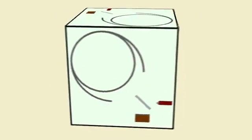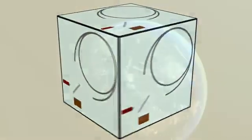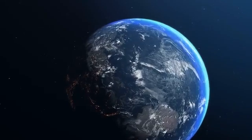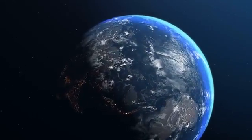Mount 3 of these detectors perpendicular to each other and you can detect rotation in 3 dimensions. A fibre optic gyro uses the Sagnac effect to detect the Earth's rotation and calculate which way is north.